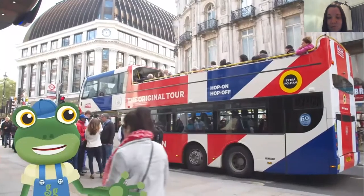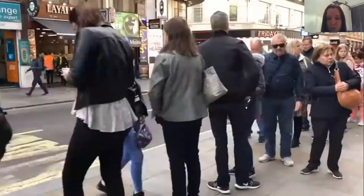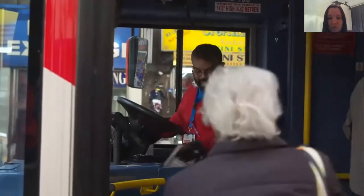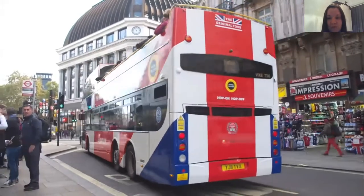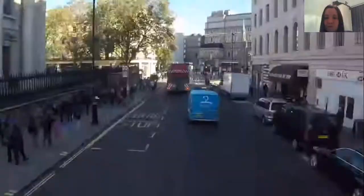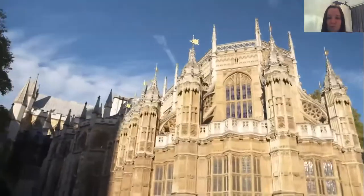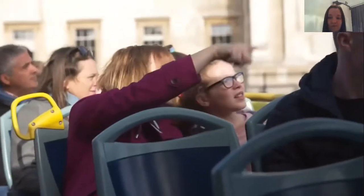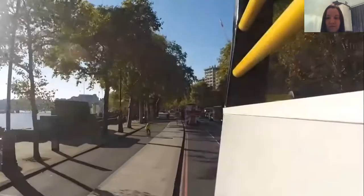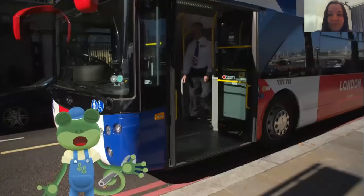Every year, around 1 million people from all over the world come to London and take a sightseeing tour with the original tour company. Each bus has its own tour guide who teaches the passengers all about special places in London and about the history of this amazing city. Today, we're going to go on a London sightseeing tour of our own. Come on, Gecko, hop aboard!